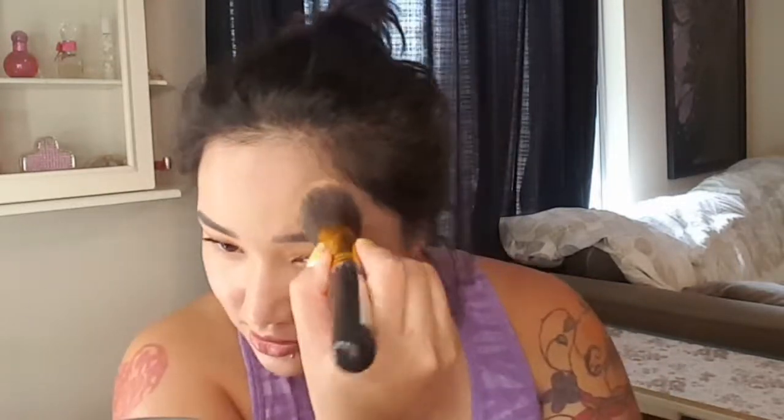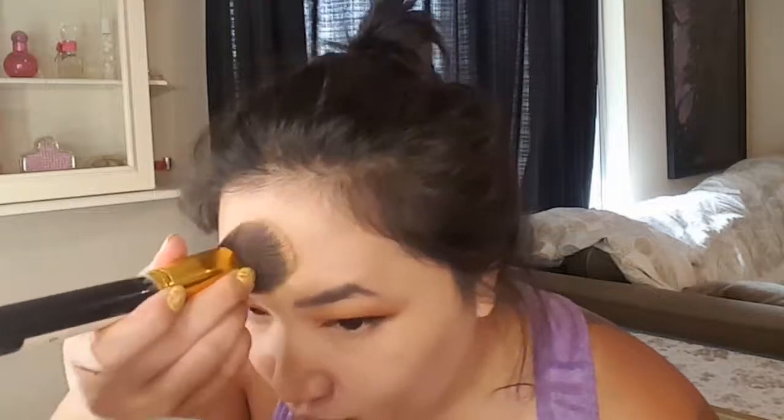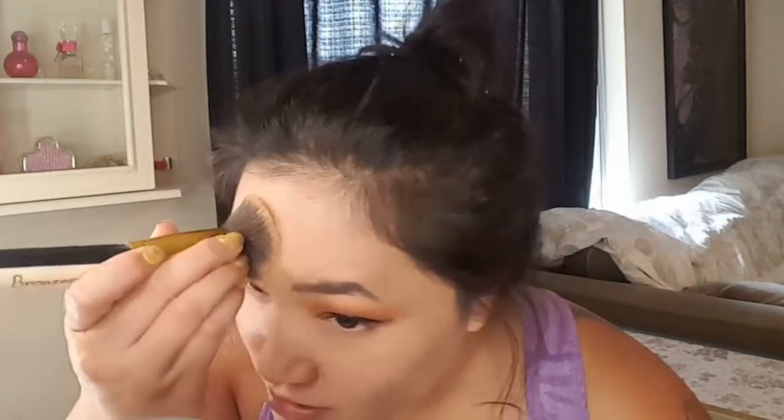I think that Thalia, she does it the same way, and she says for herself she does that because it gets kind of the same way I feel like mine does. Like it gets all streaky and cakey and just doesn't sit well, so I tend to stamp on my powder.